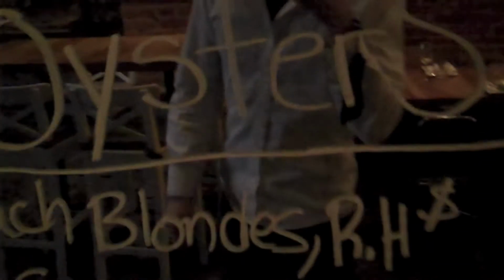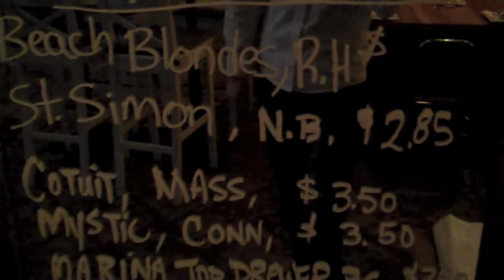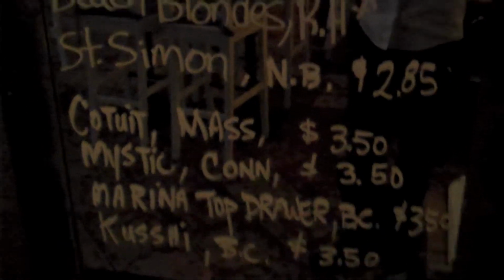These are the prices of oysters each. Beach Blondes, St. Simon. So oysters aren't cheap, that's for sure. So it's a tapas style restaurant. We've got some oysters on ice. Here's my spots.